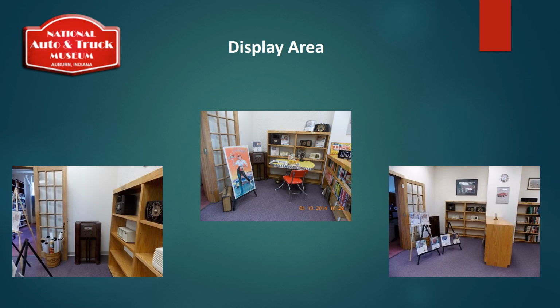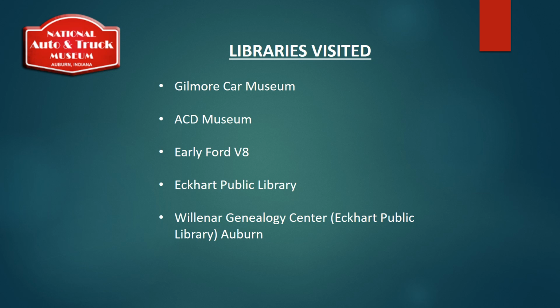To get some ideas on how to do this, I decided earlier this year to visit some other automotive-related libraries. As I said, earlier this year, 2016, I set out to visit the following museums: Gilmore Car Museum in Hickory Corners, Michigan, ACD Museum located in front of our museum in Auburn, Early Ford Museum in Auburn, the Eckert Public Library in Auburn, and the Eckert Public Library Genealogy Center here in Auburn. These visits produced some very good information as well as generated some very good contacts for the future. Let me touch now on each visit.